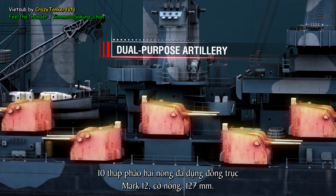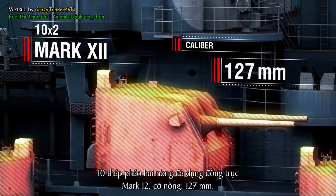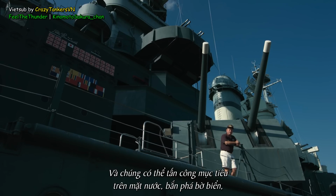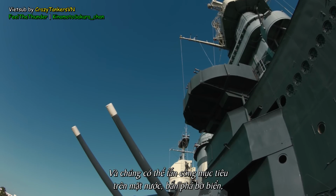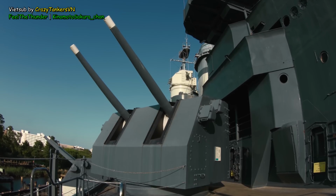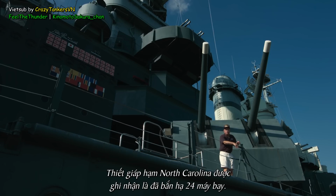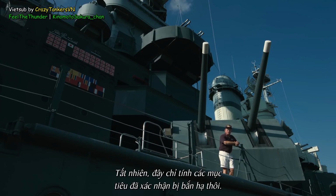Dual-purpose artillery, 10 coaxial Mark 12 mounts, caliber 127 millimeters, 10 times 2. And they could fire against surface targets, that is shore bombardment, enemy ships, and the most important role they had for the North Carolina was in the anti-aircraft role. Battleship North Carolina was credited with shooting down 24 airplanes. Those are, of course, only the confirmed kills.